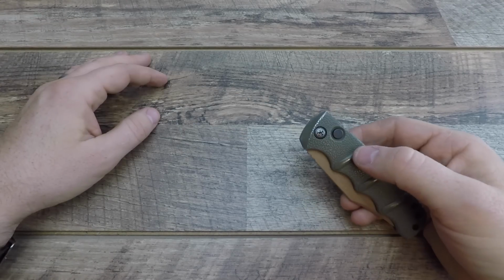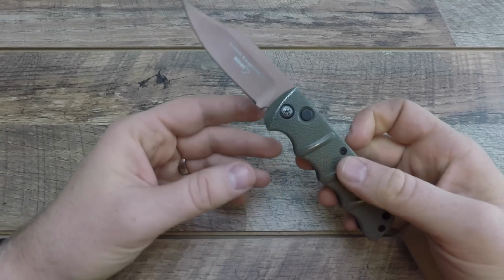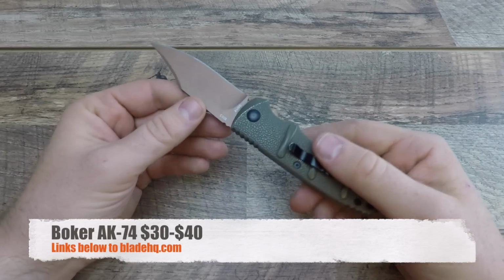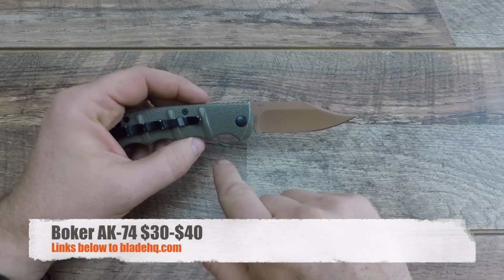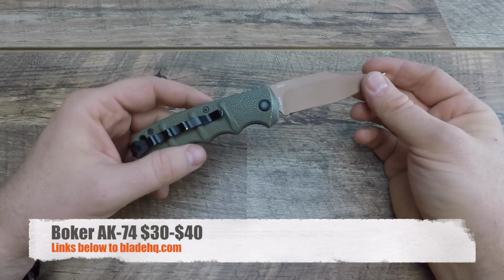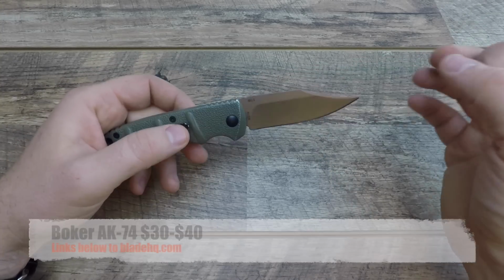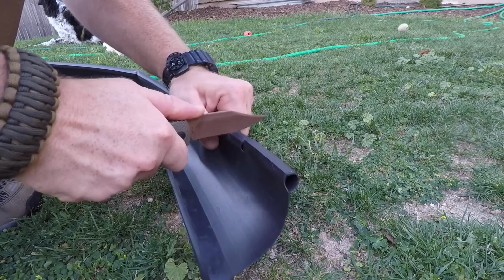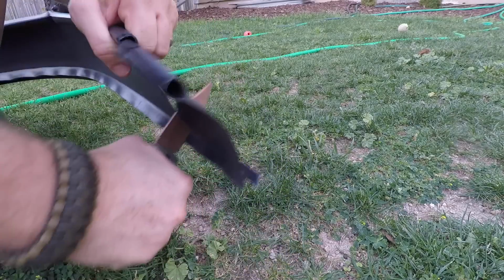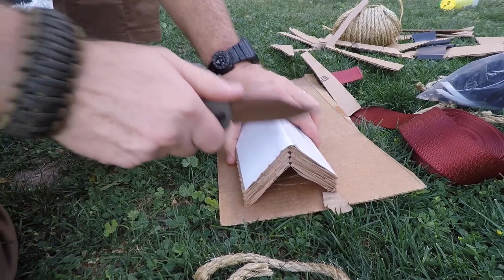Is it possible to get an auto that's worth owning for under $30? It is with the Boker AK-74. Now, normal price is $40, but Blade HQ, which is where I would recommend looking for auto knives if the laws in your state or country allow, they do sales constantly on these models. So every couple months, every 2-3 months, they'll have at least a couple of versions that are going for $29.99, which is insane for what you get.